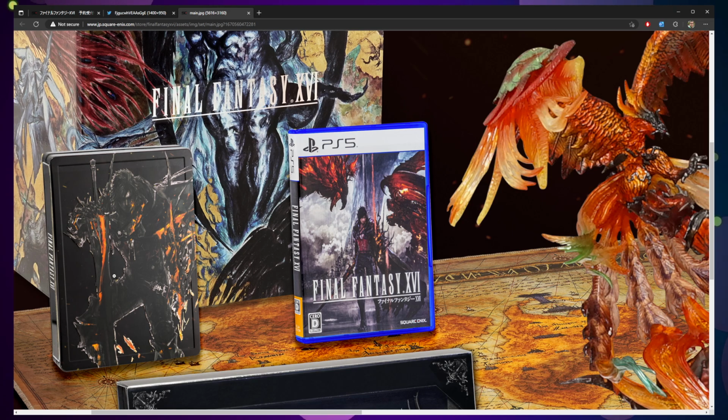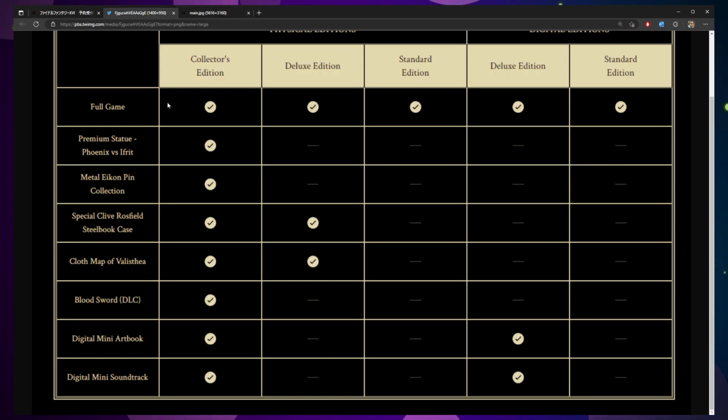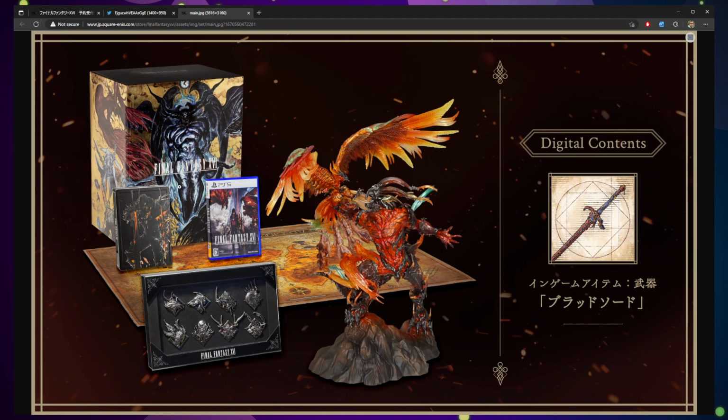But it does come with a steelbook, which we unfortunately only get to see one side of. But there you can see the main character, and you can see that it's actually metal. It's of course a steelbook, but you can see it's actually raised up artwork. It looks really, really clean, and I'm really excited. And there you can see you're going to get the full game, and they're calling that the Clive Rosefield Steelbook case. As we know, Clive Rosefield is the main character of the game, so you're going to get that case to go along with it.